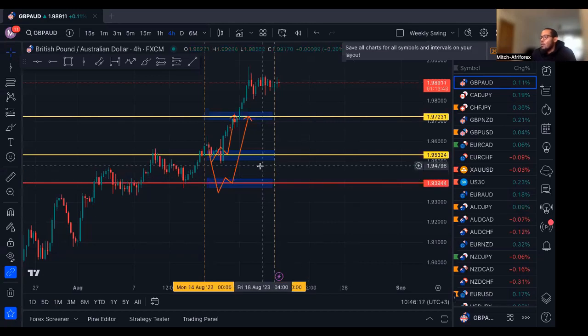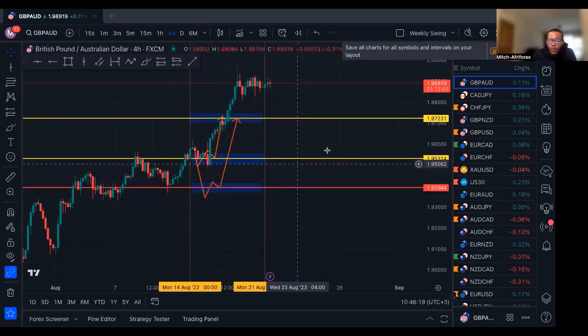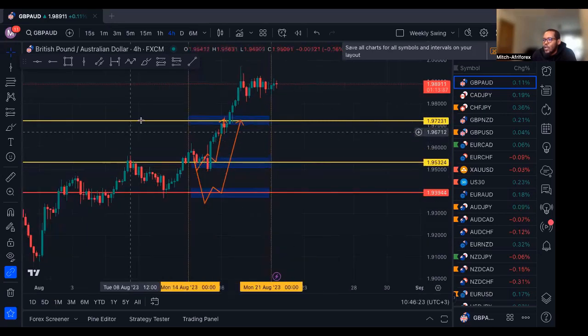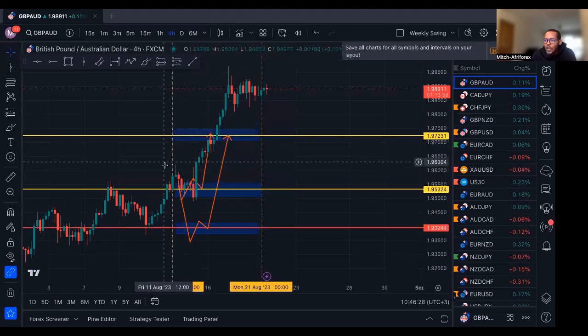Now, we'll start off here with the British pound against the Australian dollar. Last week, we were looking for buying opportunities. Now, we had looked for the buys according to these 3 levels. You can see them highlighted. And you can see the trade idea we had.